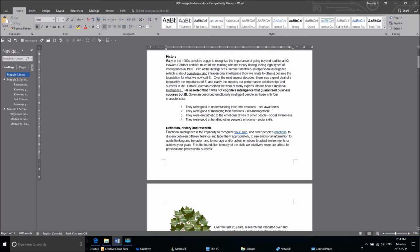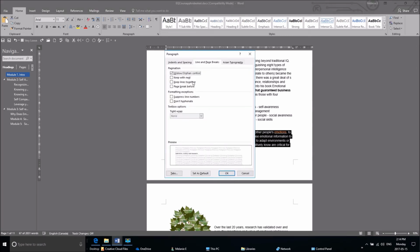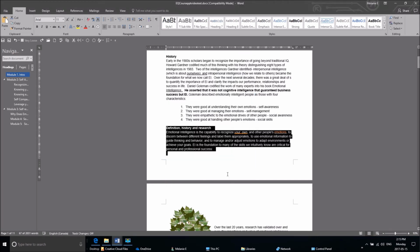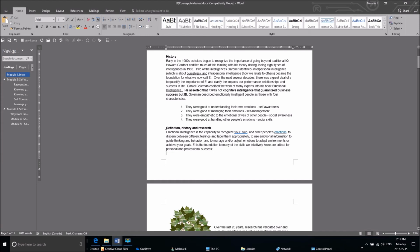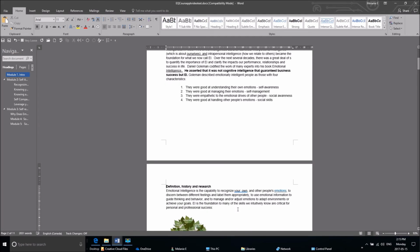And this time around, I'm going to highlight it, right click, and go to paragraph. And then I have the option to keep lines together. So when I check that box and go OK, now when I go along the top and press enter, you'll notice that the whole paragraph moved at the same time. Now the first header didn't, because it's on its own line.